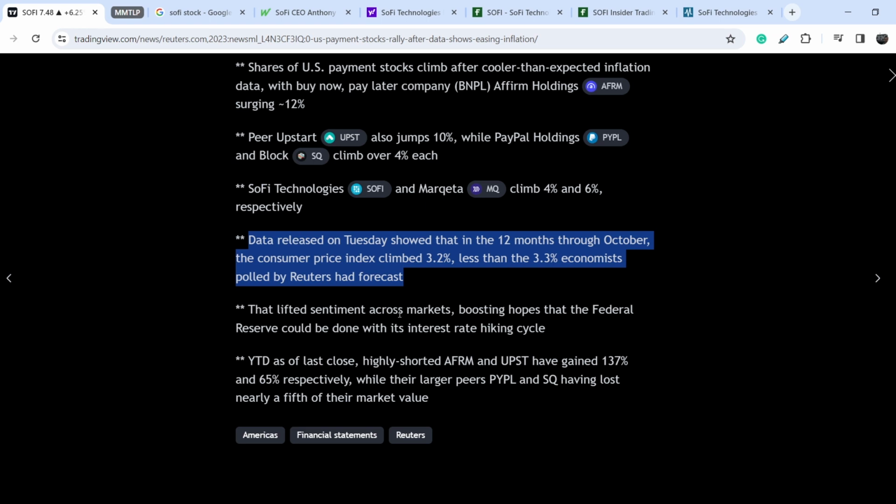That lifted sentiment across markets, boosting hopes that the Federal Reserve could be done with its interest rate hiking cycle. So, this was one of the main reasons.